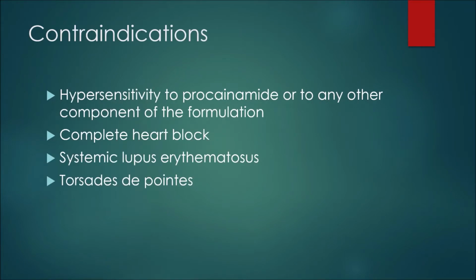With respect to contraindications or reasons we would not be able to prescribe Procainamide, well, we wouldn't give this medication to a patient who had a hypersensitivity to Procainamide or to any other component of the formulation. If a patient had complete heart block, they would not use this medication, as well as patients who had systemic lupus erythematosus. As well, patients with torsade de pointes would not use this medication.